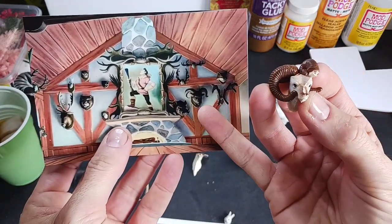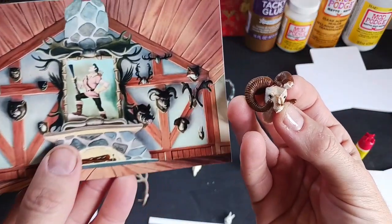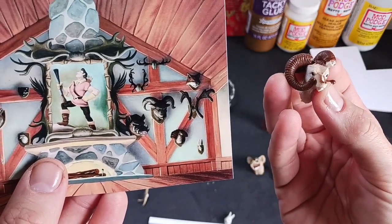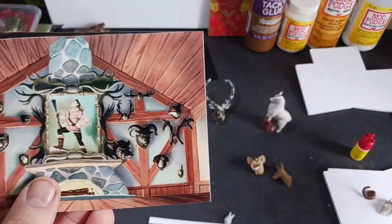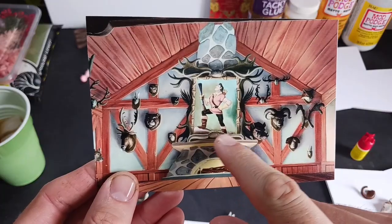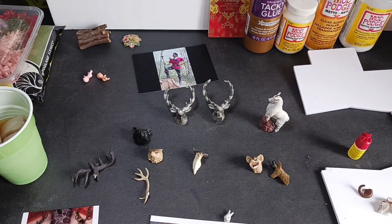There's actually a ram right here with these curled horns just like this. So I thought I better use him on the wall. And I can use horns off somebody else later for up here on the picture. So anyways, let me go ahead and get these little things cut out, and then I'll glue them to it.